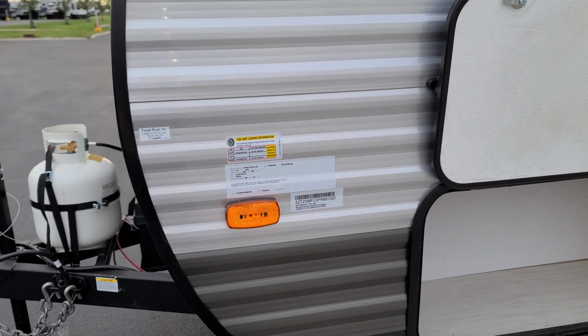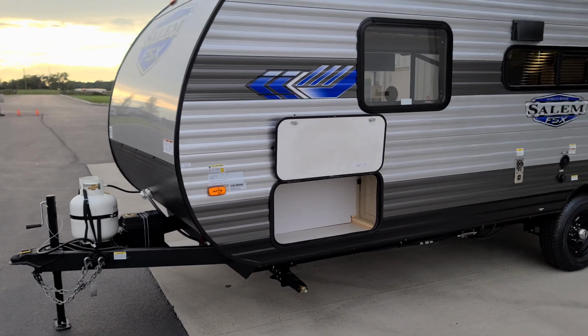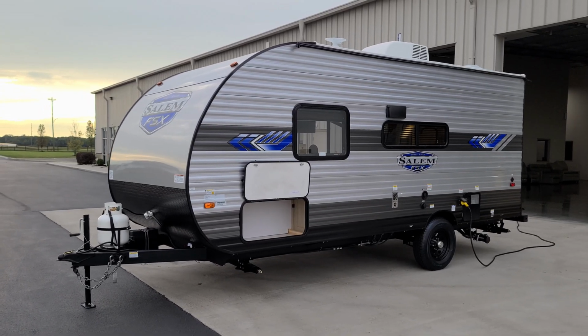On the front corner here, you have some very important informational stickers we're going to pop up here for you. The very first one here popping up is the main production data sticker. This has your production date on it, VIN number, axle size, but most importantly here, gross vehicle weight. That's the most you can load the RV up to, axle weight, hitch weight, everything combined. Do not exceed that number, very important.